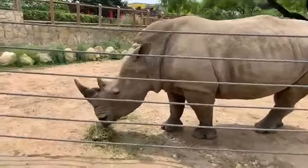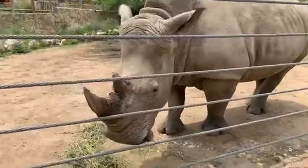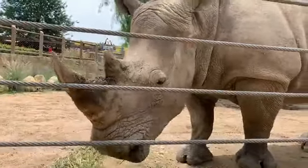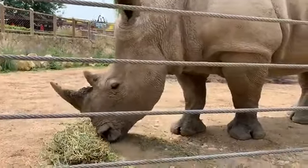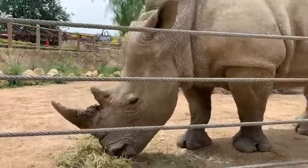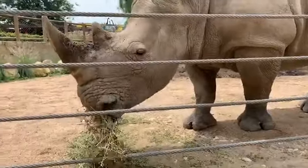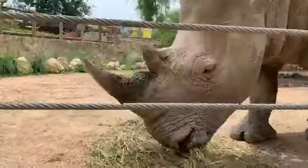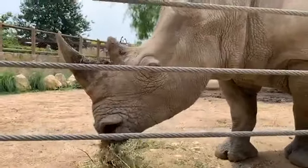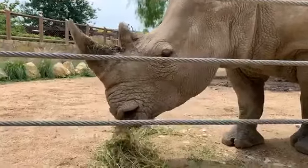Now, I did say that rhinos are very endangered. One of the things that we do as zookeepers is there's the American Association of Zookeepers, and we do an annual fundraiser for rhinos. It's called Bowling for Rhinos. And that's where we all gather together to raise money and go bowling for these girls. All that money is donated to different conservation efforts in Africa that help protect them.